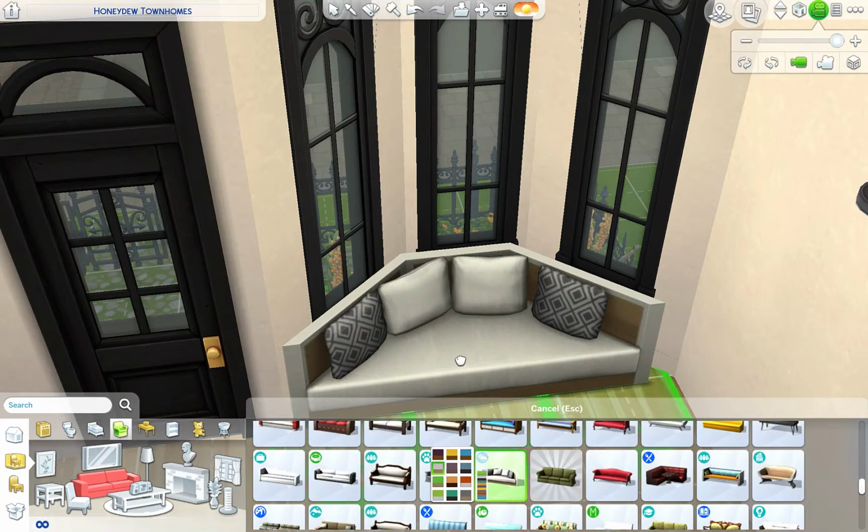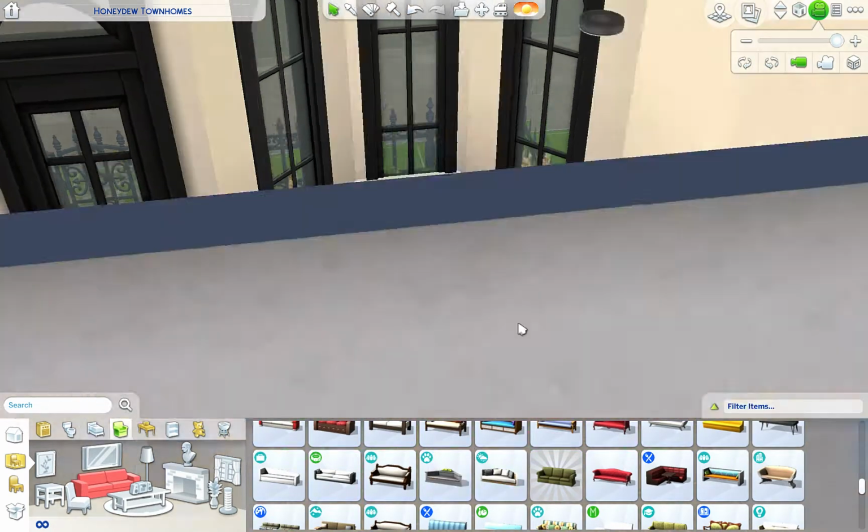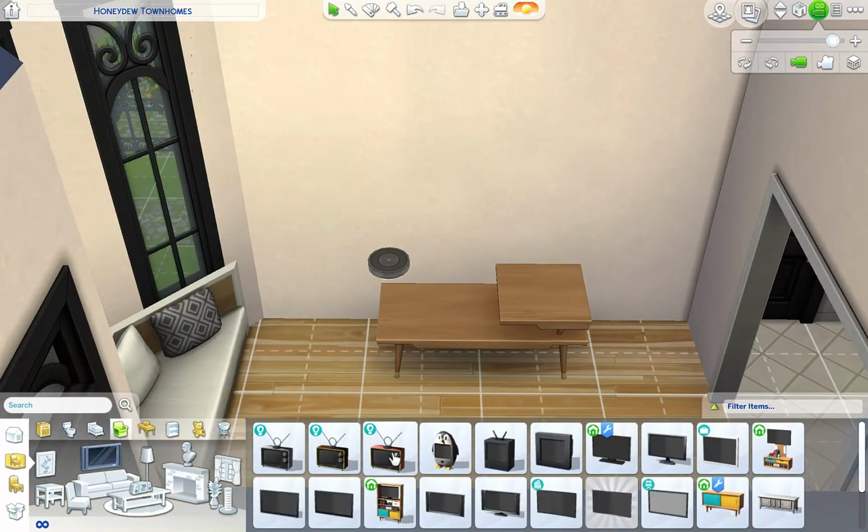But now going in here, you can see I real quickly changed all the colors because, like I said, I did want this one to be a little bit warmer, and I'm still using the same exact furniture.